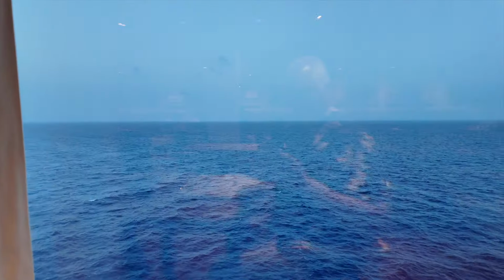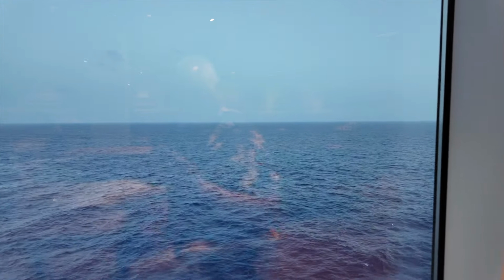So we're excited for this dinner, and we have a beautiful view. Again, we really get lucky on some of these specialty restaurants. It's a really nice view.